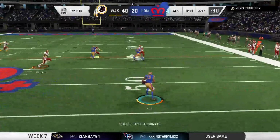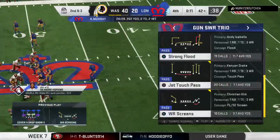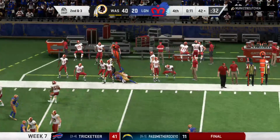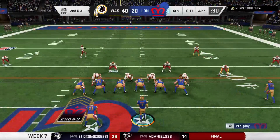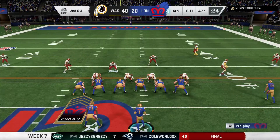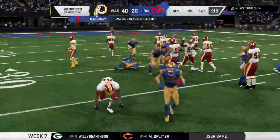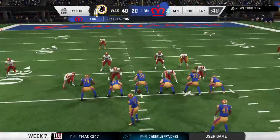Throwing on 1st down is Murray. Throw right side is going to be caught by Kirk. Able to get 7 on that 1st down pass play. 2nd and 3. That shit is dumb loud. And they'll be inside the 35 now at the 34-yard line. That one a 1st down pickup of 8.